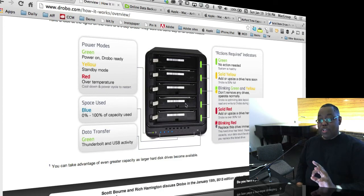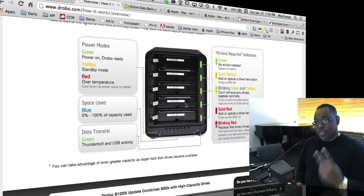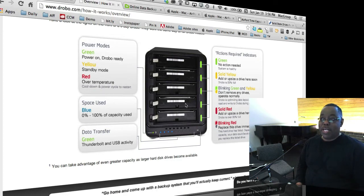Now, if you're super paranoid, you can even turn on, in the newer ones, protection so two drives can die. It's going to eat up more space, obviously, but it will protect you against two drive failures at the same time. Again, that's the idea behind Drobo. Does it mean you don't have to back up? No. It's just protecting you in case of a hardware failure.